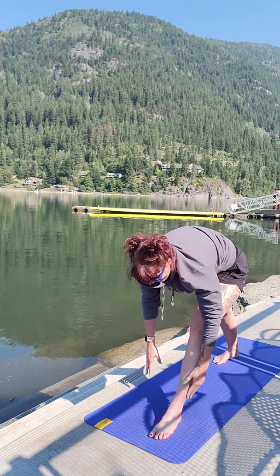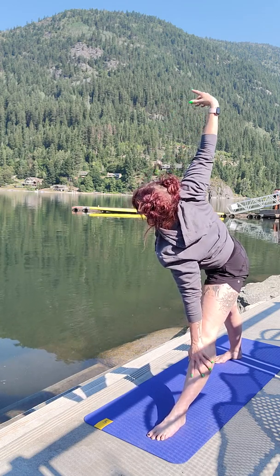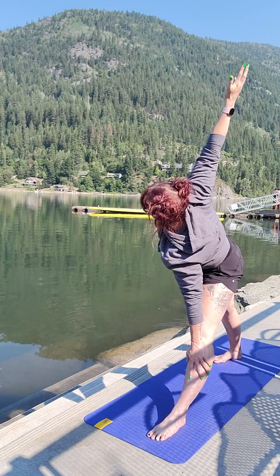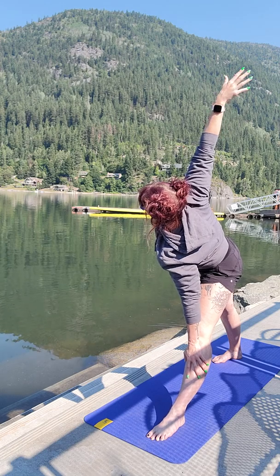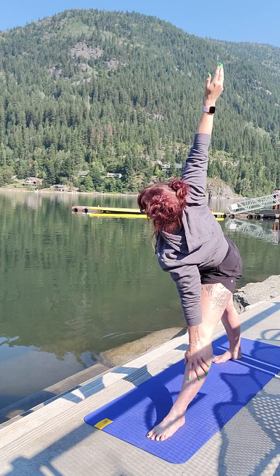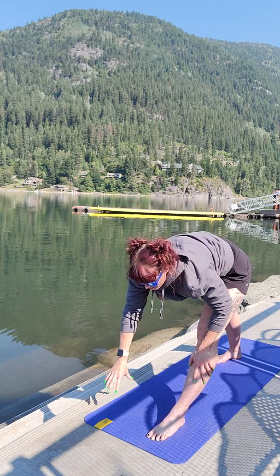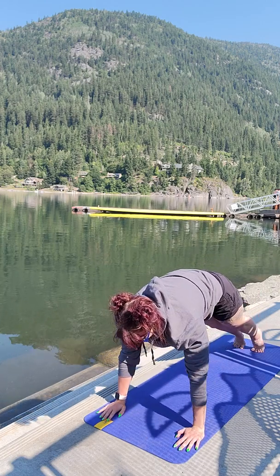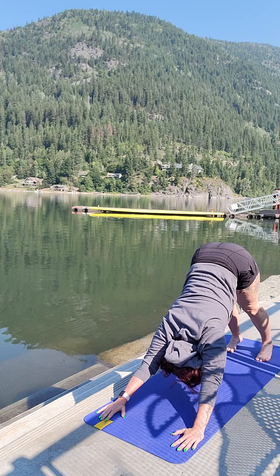On an inhale, we're gonna lift up, hand onto the left leg, reaching up tall through that right side. Nice and long from fingertip to fingertip. And on an exhale, we bring that hand down. Both hands to the floor, step back into plank. Inhale to down dog, holding it here for a moment. Big deep breaths.